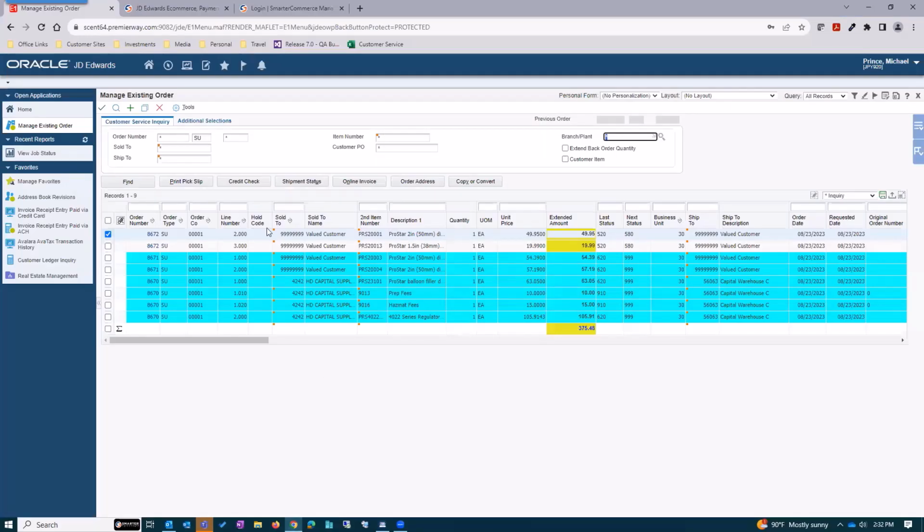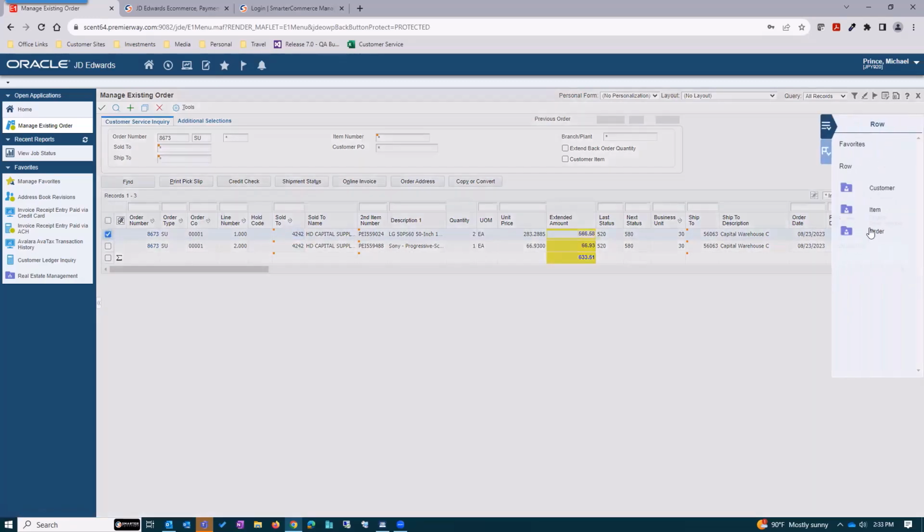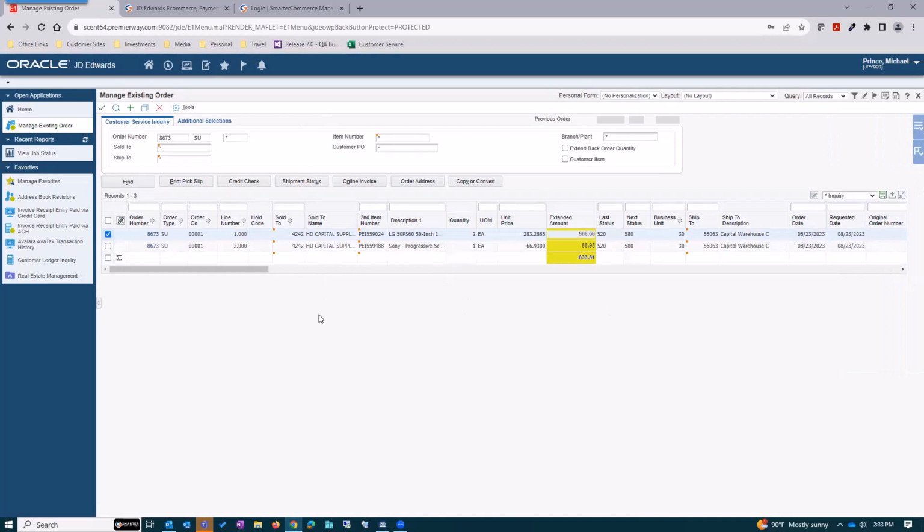If we jump back to the JD Edwards solution and we pull up 8673, we can see now that that order is in JD Edwards. It's under the specific customer number. All of the information went in just like any order using a JD Edwards application, as we respect all of your business rules defined within your JD Edwards. And we can also see that this customer paid on account. All right, so the order is now in. We've created an order, and we're going to go on to our next scenario.